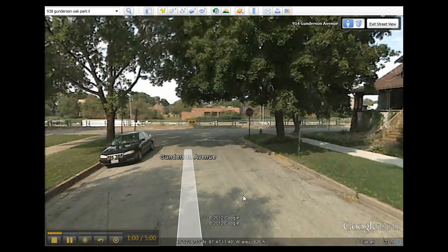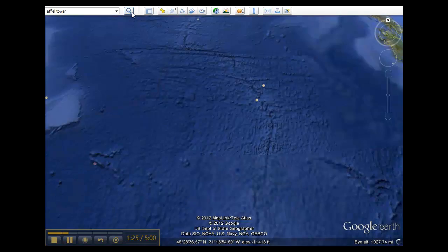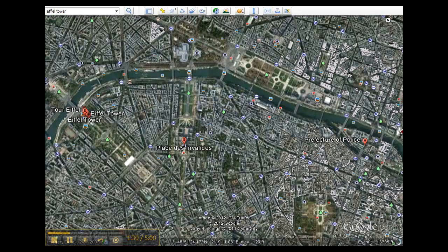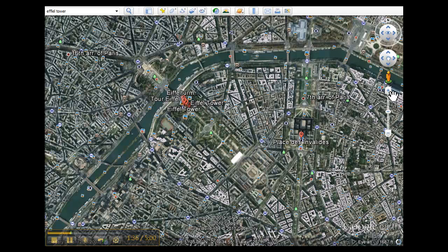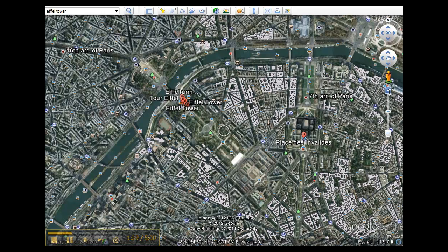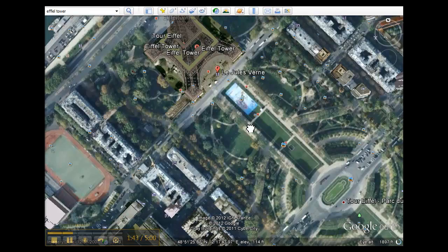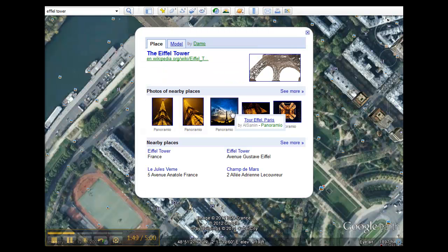There are many places to see here. The Eiffel Tower. In the city of Paris is the country of France, or as we call it, Paris, France. Here are pictures of the Eiffel Tower, one of the biggest towers in the world.